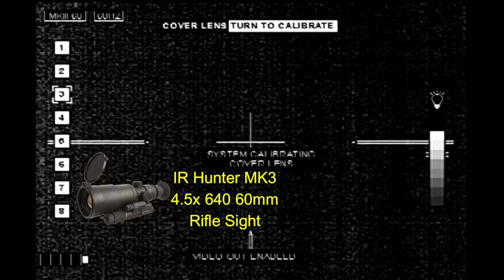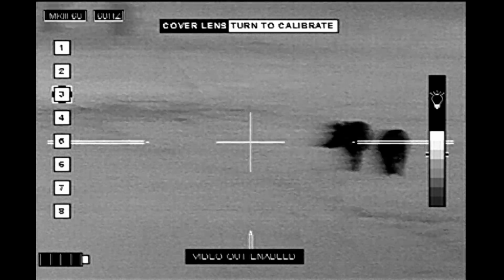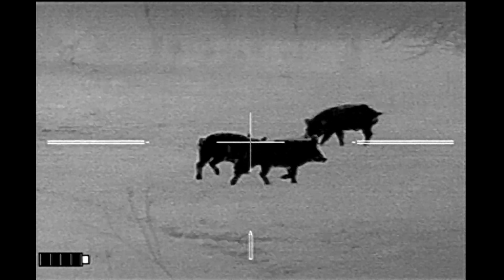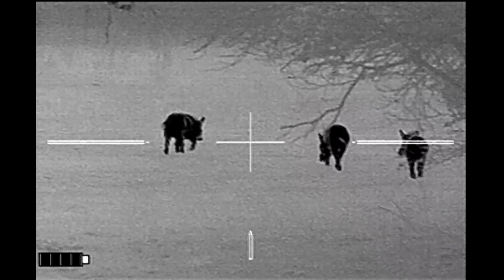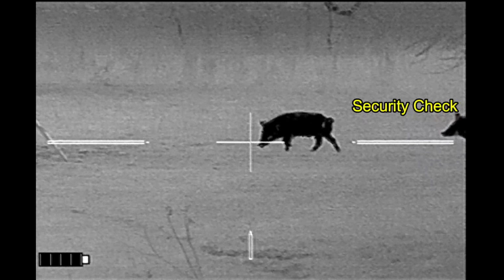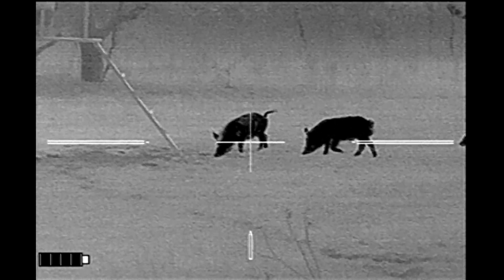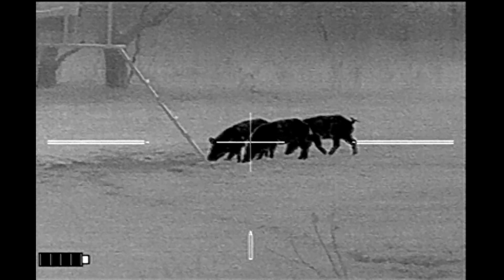Here I'm nuking the scope again. As the hogs look to the left, I look to the left to see if there are any more coming in, and there are not. Now these hogs seem to be a little bit skittish. They're slow coming into the feeder. They keep doing their security checks. But eventually they make it over to where the corn is sprayed out on the ground, and they start eating.